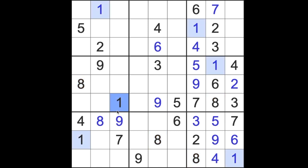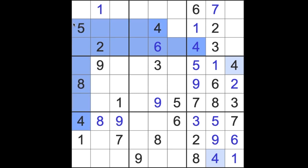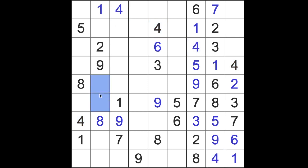Let's return to highlighting, I think, just for a short while. Shouldn't need to do this too much more. There we go. 4 blocking across here, 4 blocking across here, and 4 up here. So just one square available for 4 now. We already know 4 was available there because I said so earlier.